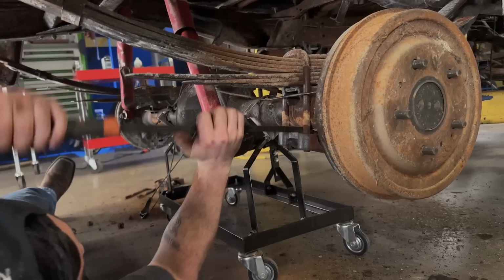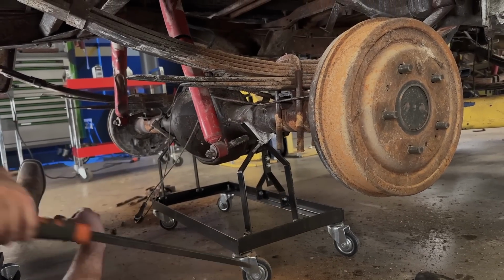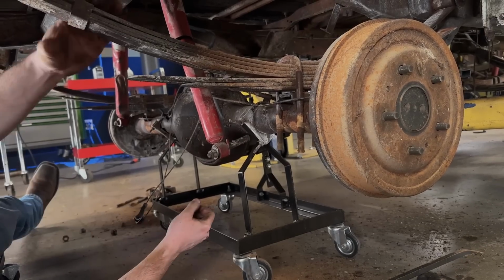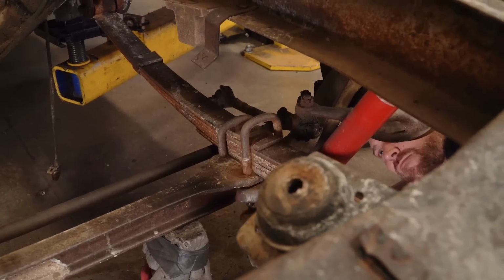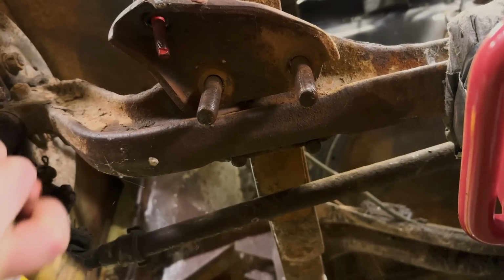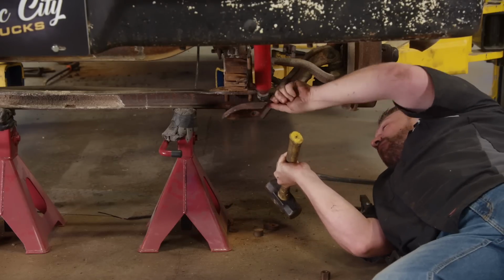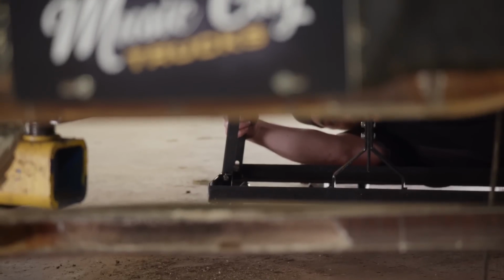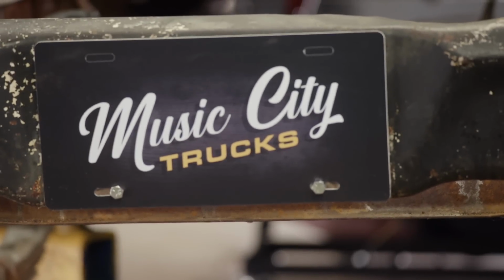Easy. You can hit the end of your U-bolts, but I try to avoid it just to keep from damaging threads. But if the U-bolts are rusted out, they can be a safety hazard. So you might need to play a game of good old whack-a-mole. Yep, down, down, down. Wait a minute, if you're here and I'm here, who's running the lift?